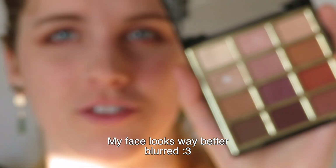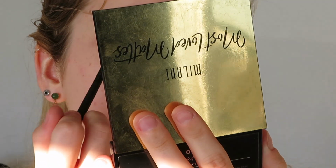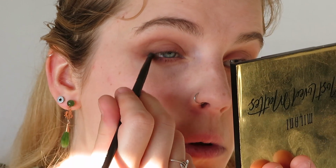Because I don't really have shades that I can use as like a mascara, I'm just gonna use this darkest brown and I'm gonna line my upper lash. Well, anyways, it's not gonna get any better than this, so let's just move on to the other products.